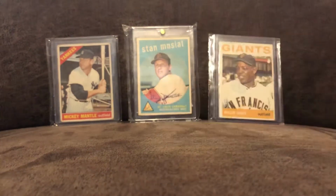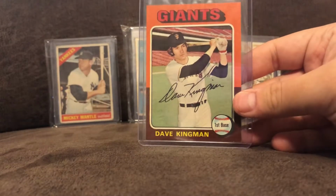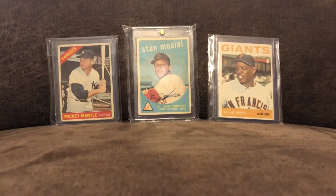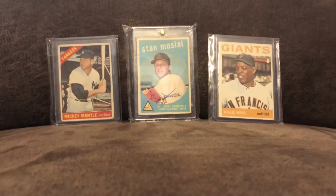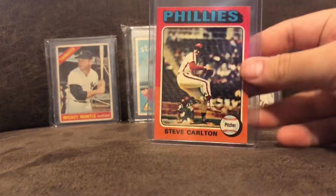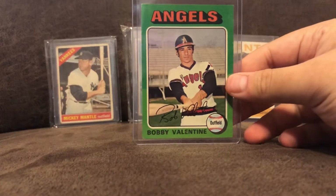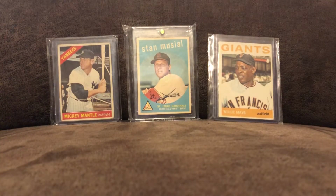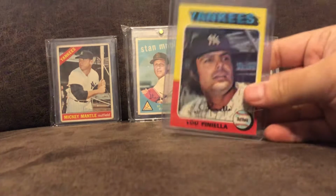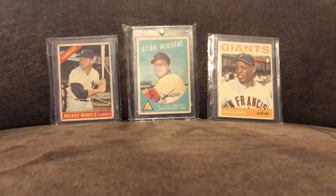Bob Gibson, Dave Kingman. I think he was a power hitter who struck out a lot. I'm not really sure. Joe Morgan, Steve Carlton, Bobby Valentine. I remember him as the Mets manager for a little bit. I'm sure he was an okay baseball player too. Lou Piniella, also a famous manager. Don Sutton.